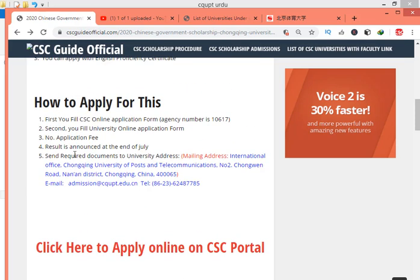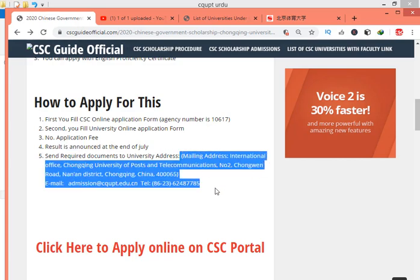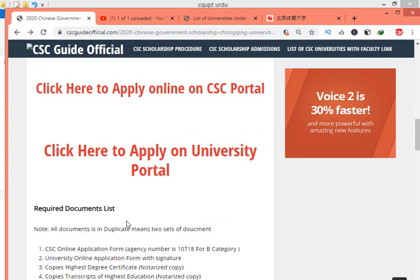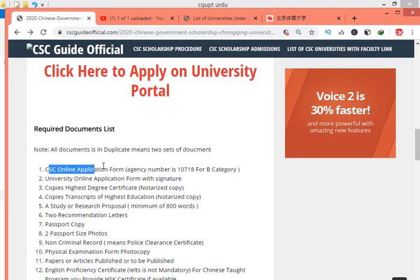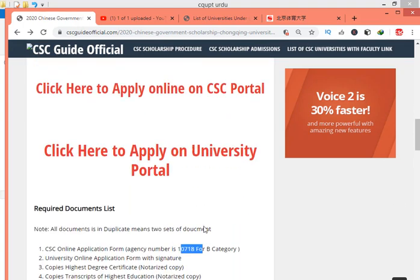There is no application fee, and the result will be announced at the end of July. The mailing address is here, and all the required documents are sent to this address. And what are the required documents? Send duplicate copies of all these documents. First is the CSC application form with B category.